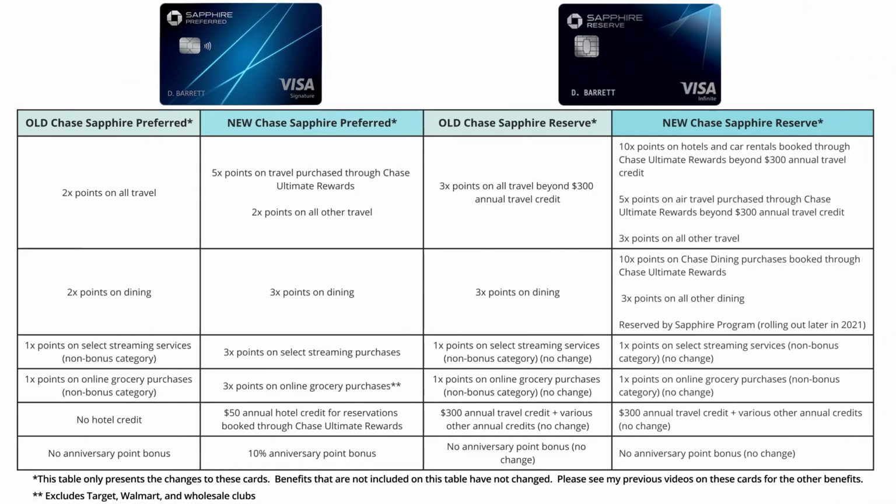So the first major change is that Sapphire Preferred cardholders will now receive 5 points for each dollar they spend on travel booked through the Chase travel platform and Chase Ultimate Rewards. The travel rewards rate for the Preferred used to be a flat 2 points for each dollar spent. That's still going to be the case for travel booked outside of Chase, but you'll get 2.5 times that value if you remember to make those arrangements through the Chase travel platform and use your Sapphire Preferred card.